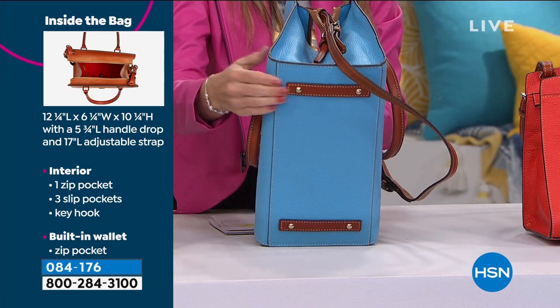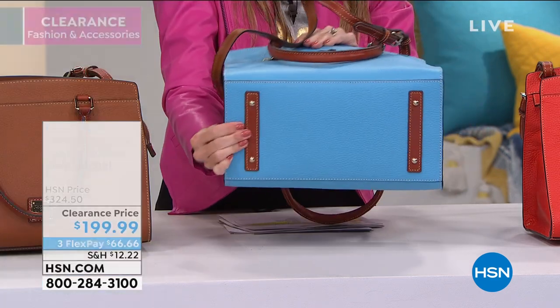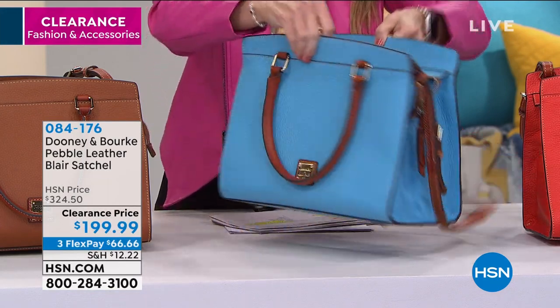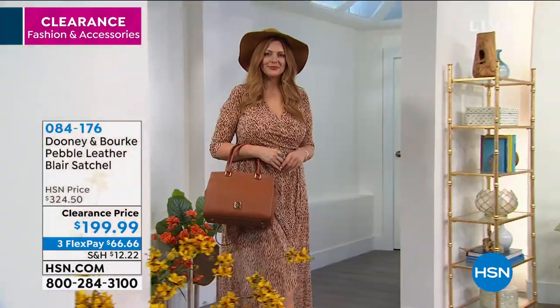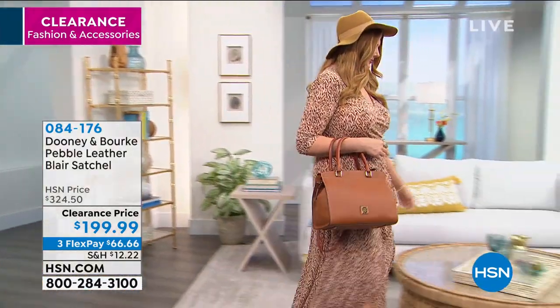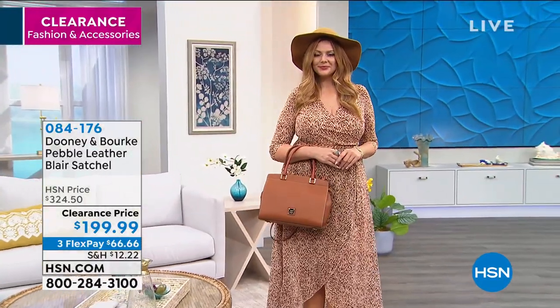Look at the base of that bag. You've got the 4 feet. Again, those are all reinforced there. So, I mean, this bag is safe to put down. You don't have to worry about the bottom of your bag ever looking gross or unsightly. You've got the beautiful options to carry it with the dual rolled handles. I mean, it's just a smart bag, but it's all done in that pebble leather.